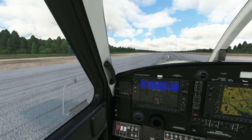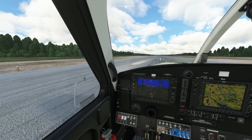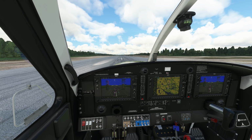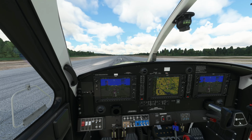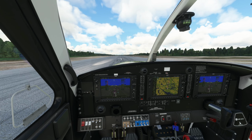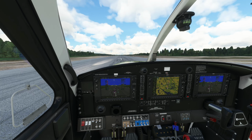Alright, so now that we're here, we'll go strobe lights on, landing lights on as well. We'll set our rudder trim. And yeah, pretty much have to do a straight out departure. Kind of get on our flight plan, so I'm going to get up in the air, then we'll do a little bit more talking, and we'll go from there. Charlie 9082, departing straight out runway 28.